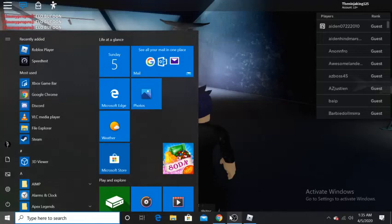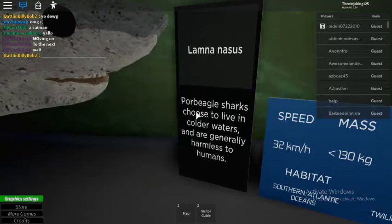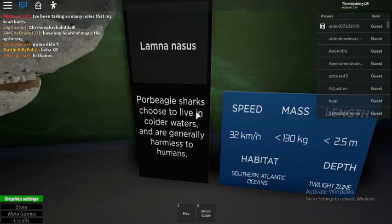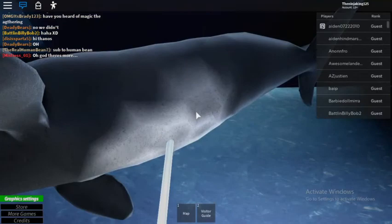Oh wait, why can't I... Oh, there we go. Lamna nasus, I think, not sure. Porbeagle sharks choose to live in colder waters and are generally harmless to humans. Okay, thank you for not eating us. I say that with uncertainty. Yo, this dude is big. Damn boy, he's thick. Okay.